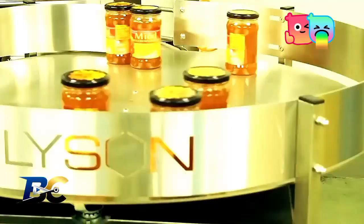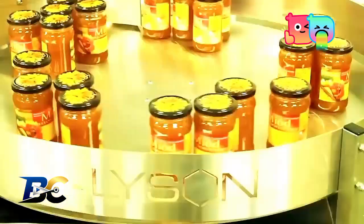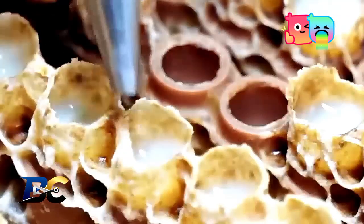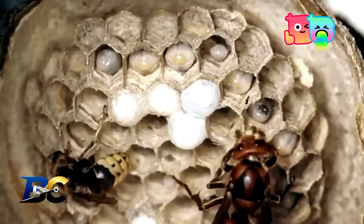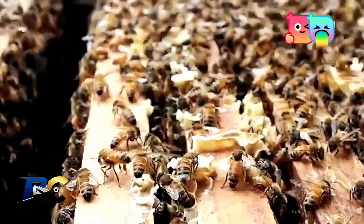And finally, the journey to the jar. Right. The filtered honey is moved to large blending tanks. There, it's gently stirred. This ensures perfect flavor and color consistency across these massive batches. Then it hits the automated bottling lines. These systems use advanced sensors to adjust quantities precisely, making sure every bottle meets the required weight with virtually zero waste. It's an incredibly tight, efficient operation focused on product uniformity.